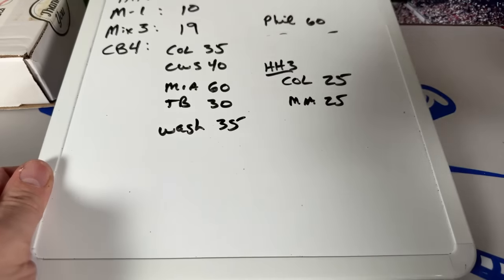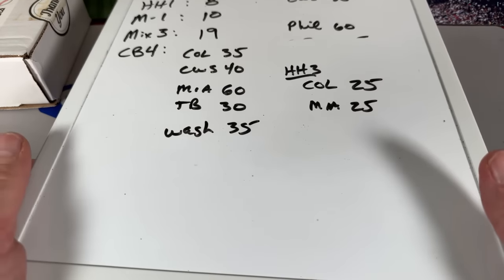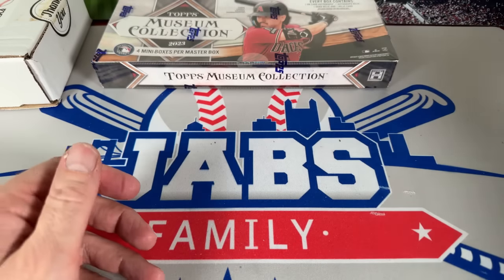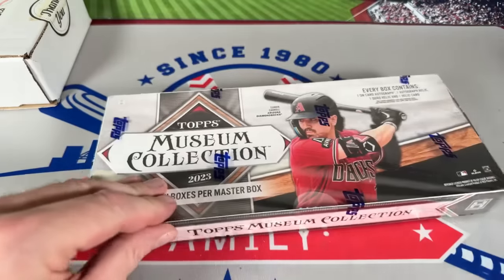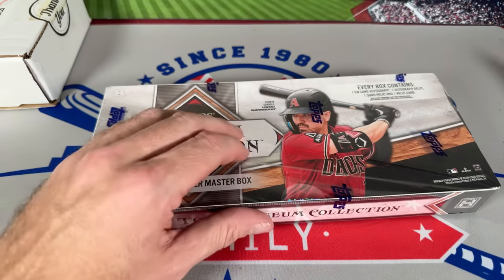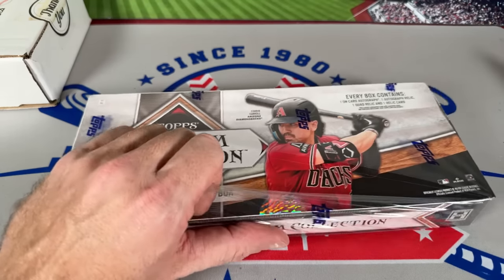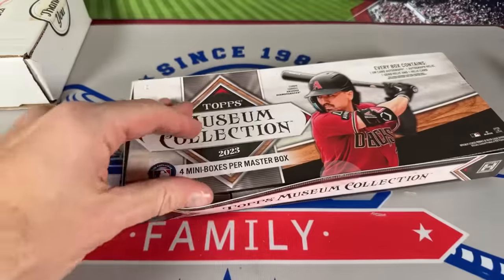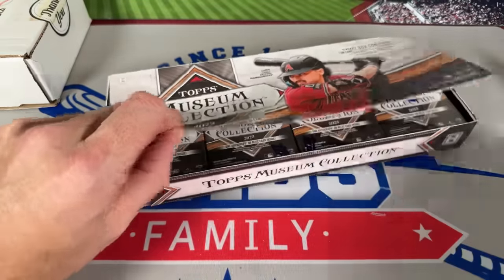We'll get some Heritage High Number going tonight. I think next, I'm probably going to go with Bowman Draft, just because I've been really looking forward to it, and it's the hot product. Typically, when I do these breaks, I like to start with the stuff that people are most interested in, and then the lower end stuff we save a little towards the end. So Heritage High Number will be coming, but I think it's going to come after Bowman Draft.